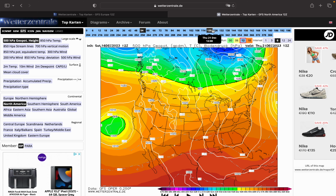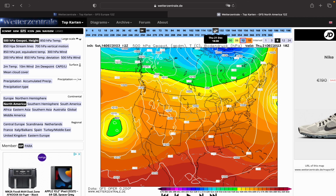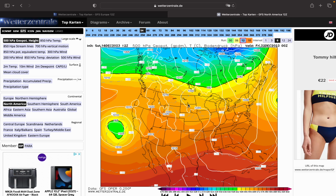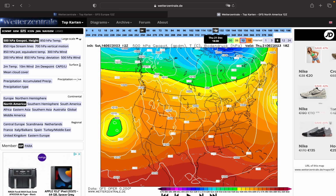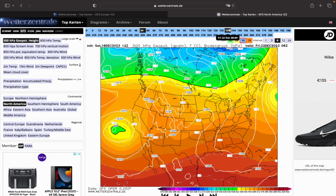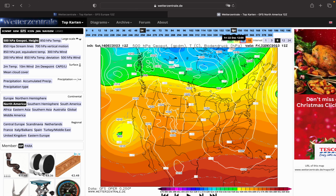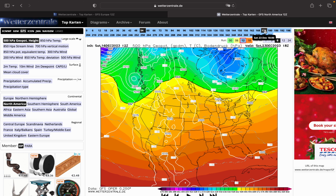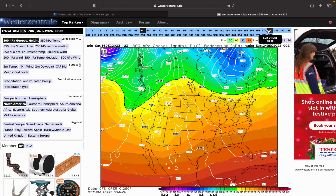Into next Thursday, we see just generally quite high pressure in many areas, especially in the east. Mildest weather, I think, coming up into the Midwest and the Great Plains around the ridge. Again, there's a low threatening some rain to areas like California on Friday the 22nd of December. Then into the final weekend pre-Christmas, we have very slack gradients over the USA.